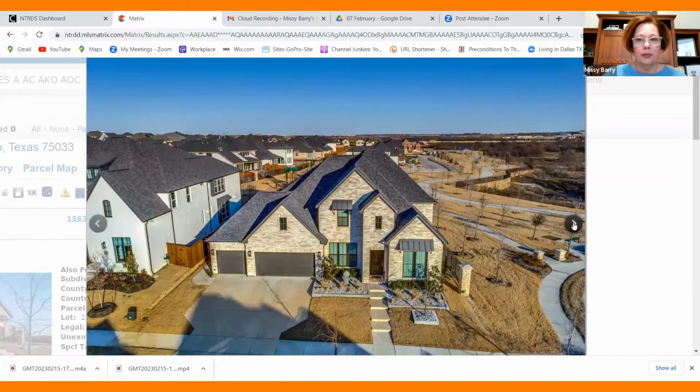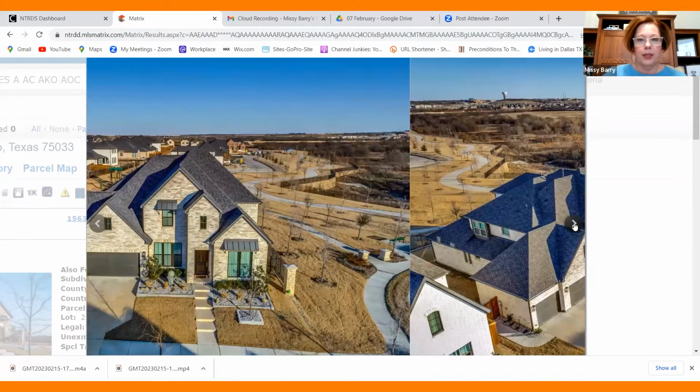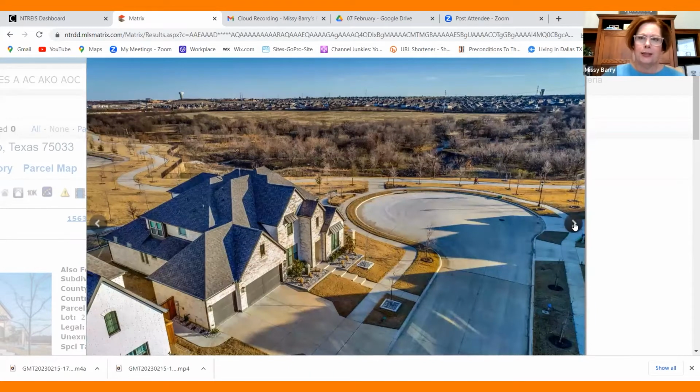And an aerial view. So it looks like a walking trail is right to the right of the house and goes through all the pathways here, which would be absolutely lovely in the summer months when all those trees and grass are green. And it's on a cul-de-sac. I thought it was, well, it's kind of on a corner lot. There's no neighbor, but it's also in a cul-de-sac.